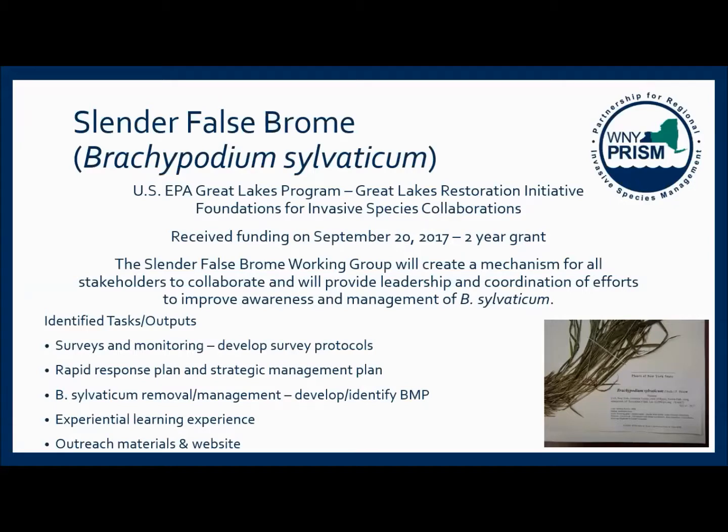And some of the other things that we're going to be looking at is developing a rapid response plan and strategic management plan, primarily focusing on New York, because that's where we know the species to be here, but also taking into account and making sure that it can be used on a broader Great Lakes Basin scale.